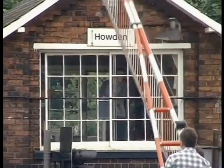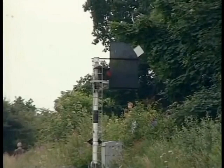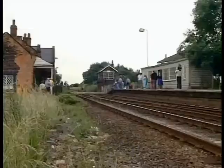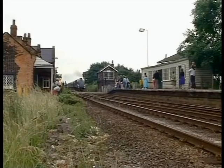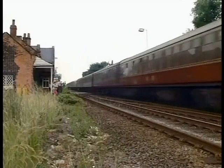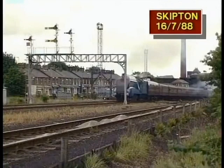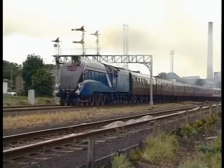Further south, she passes Howden on the Hull to Selby main line in true streamliner style. The following weekend, it was the turn of the Settle and Carlisle and Newcastle-Carlisle routes. Here she leaves Skipton on the northbound run.